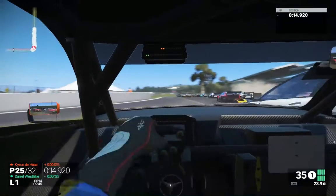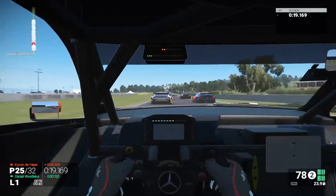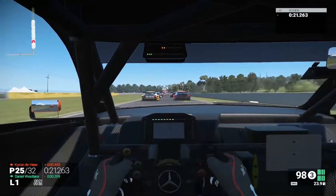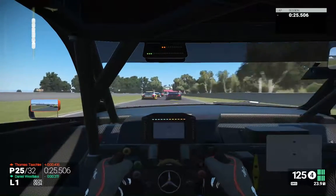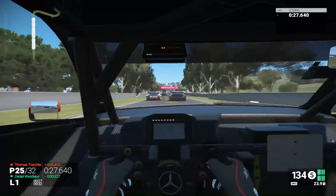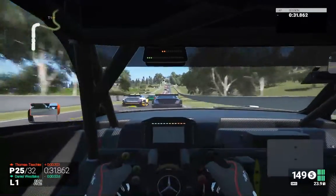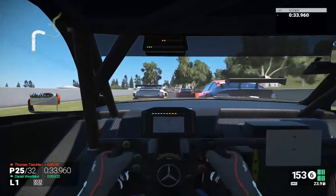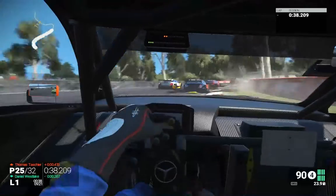I'm just going onto the grass out of habit. Manually deployable DRS. Lovely. I'm changing gear a bit early, I reckon. Or the indicator at the bottom right is not going orange.